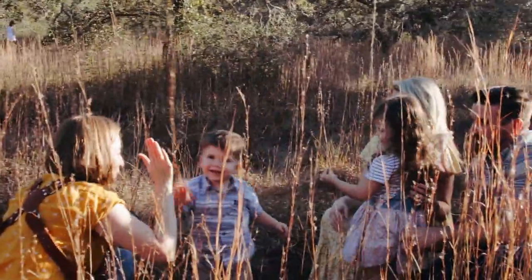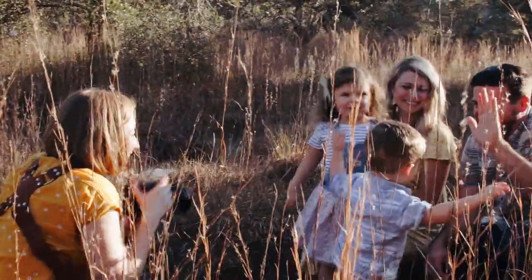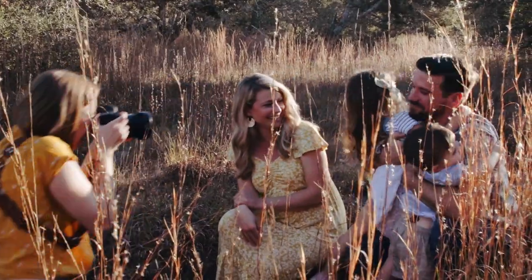Next, I asked if the kids would like to show me their best high fives. Kids, especially at these ages, love to be involved and feel like they're doing a good job. As you can see, it also led into some really amazing hugs with Dad.